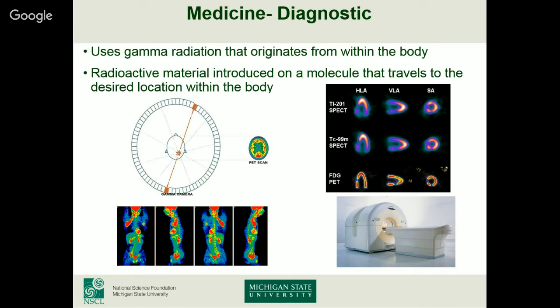So the diagnostic side uses gamma rays, which I showed you before are emitted from that excited nucleus, and they are using gamma rays that originate from within the body. So in order to get a gamma ray that starts from within the body, you have to put it there somehow. So in this case, the radioactive material will be introduced on a molecule that will travel to somewhere inside the body. Now the molecule is picked because we know that it will go to the part of the body that we want to study.